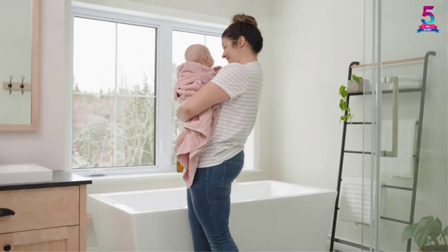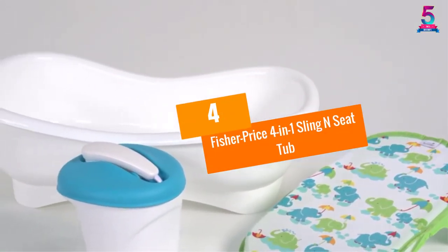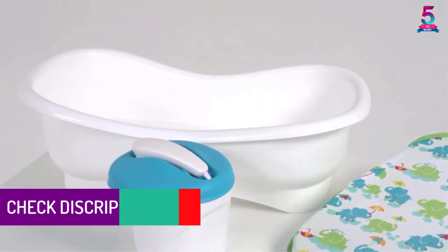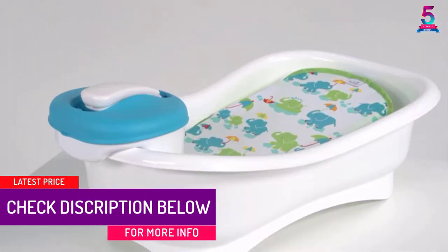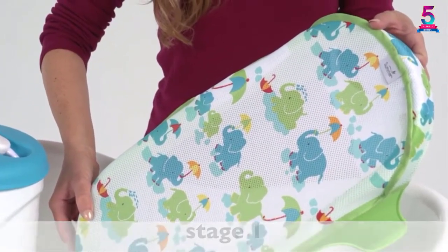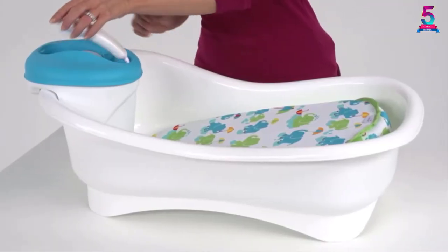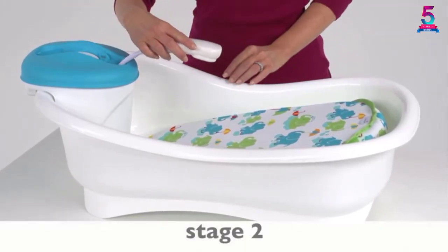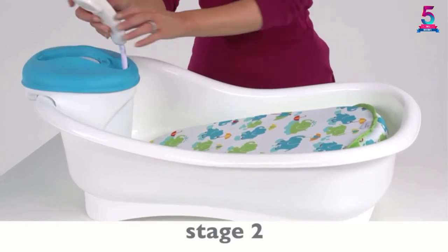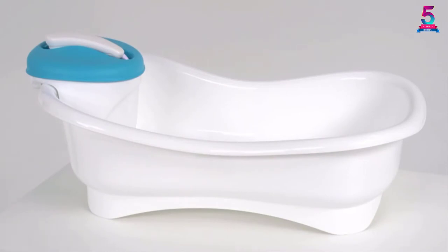At number 4, Fisher-Price 4-in-1 Sling 'n Seat Tub. Third in the tier comes the Fisher-Price 4-in-1 Sling 'n Seat Tub. The name 4-in-1 simply means that the bathtub is convertible to 4 different forms. A soft mesh sling helps to support the baby while washing. A baby stopper is fitted inside to prevent the baby from slipping. A sitter can also be fitted inside to help the young ones not yet able to support themselves while sitting. All this can also be removed to provide a spacious tub for your young one.